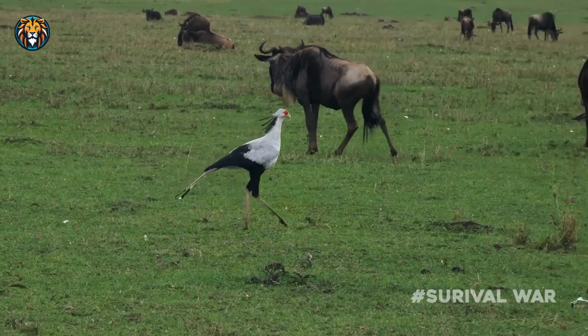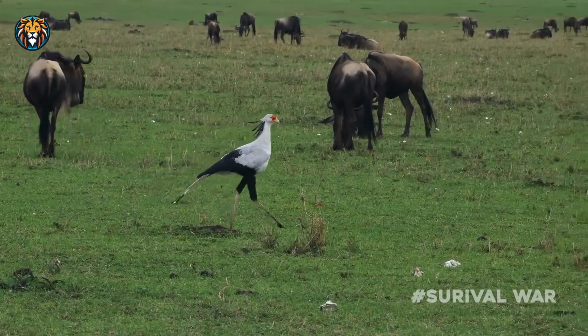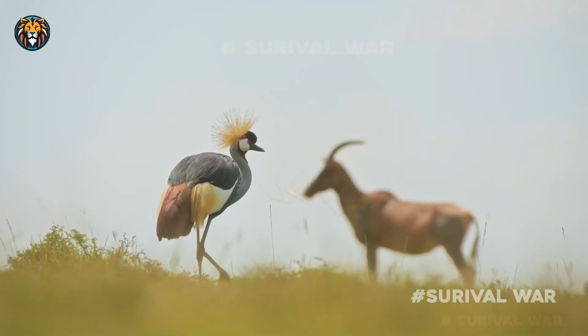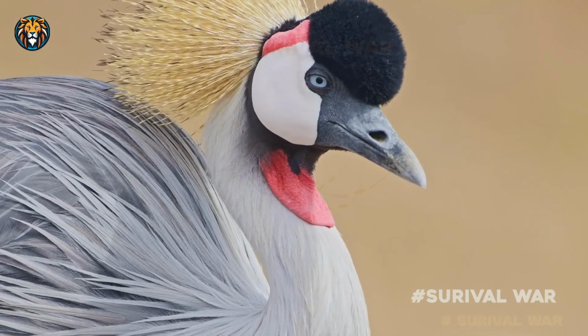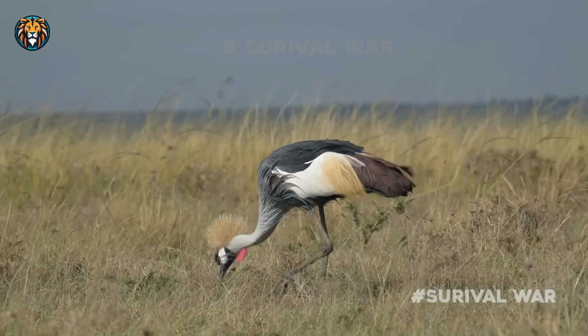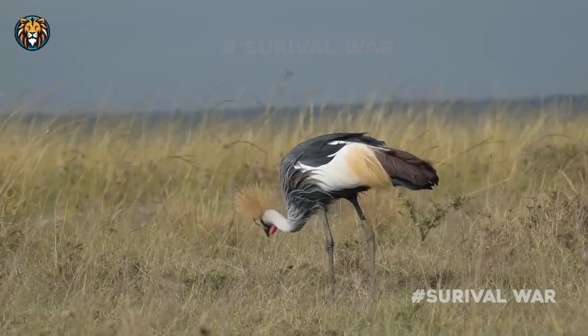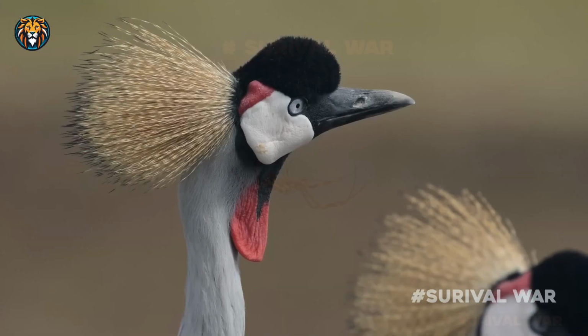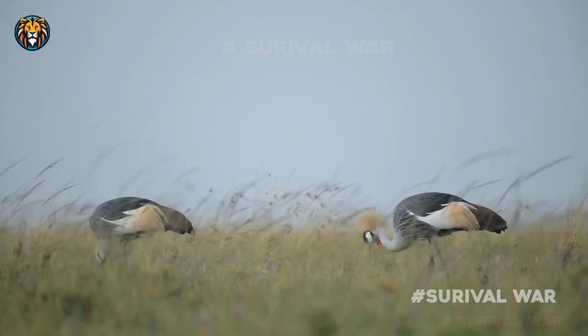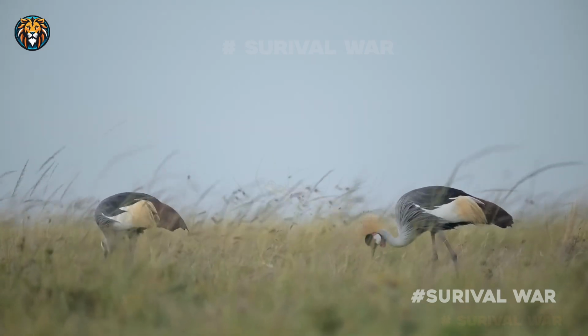Crowned cranes are highly adaptable birds, found in a variety of habitats across sub-Saharan Africa. From open grasslands to wetlands and agricultural fields, they make use of diverse landscapes. Their distinctive crests of golden feathers and vibrant plumage are hard to miss. These avian royalties stand tall on slender legs, swaying in harmony with the rhythm of the savanna.